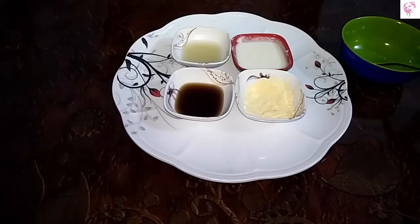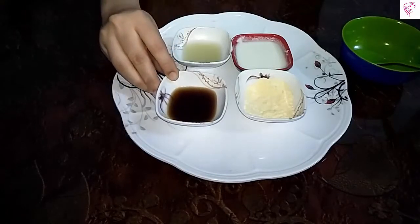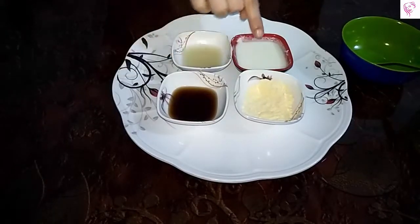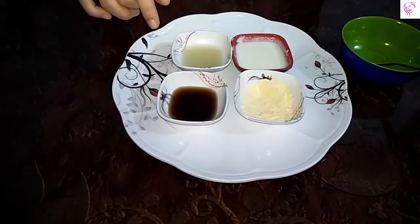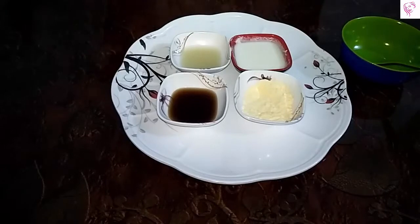Today I am showing you how to get instantly glowing and tightened skin at home in 7 days. So let's start, how do I make it? At first, my ingredients: honey, then I take gram flour, yogurt, and the last ingredient is lemon juice. So these are the 4 ingredients to make your skin tighten instantly and get your skin glowing in 7 days. So let's start, how do I make it.